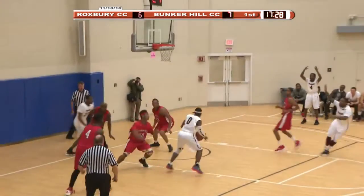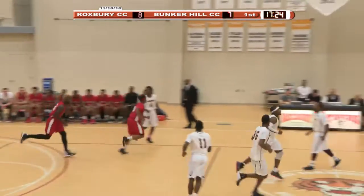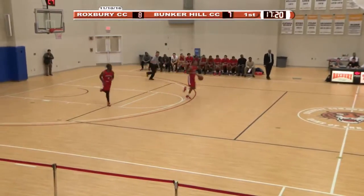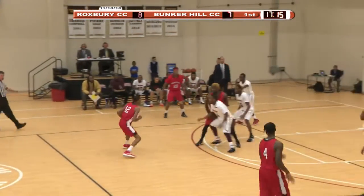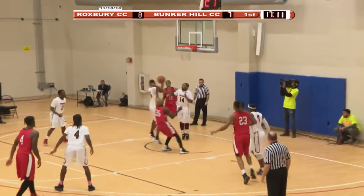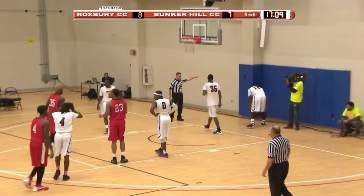Barry almost thought about going coast to coast. Nice move. Behind the back pass. Freed up Mosley. So Mosley with his first bucket. 8-7. Tigers on top. And that'll go off of RCC back to Bunker Hill.